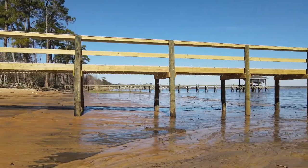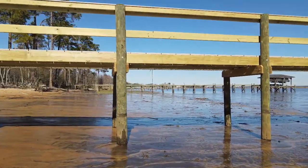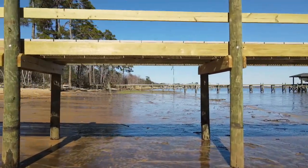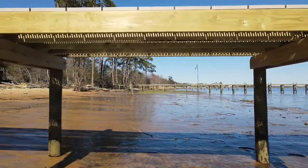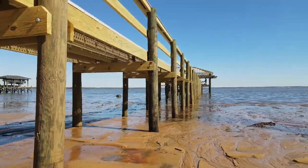Always like showing the project off with drone footage. I think it just really gives you a whole new perspective of what the job looks like. Angles you can't get by taking a picture by hand. But you can see the understructure here, how we put it together. Another shot there with the bolts, hurricane blocking.